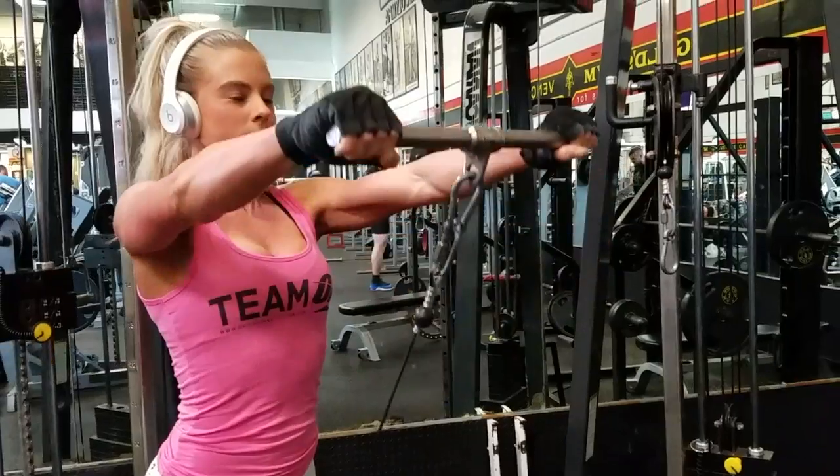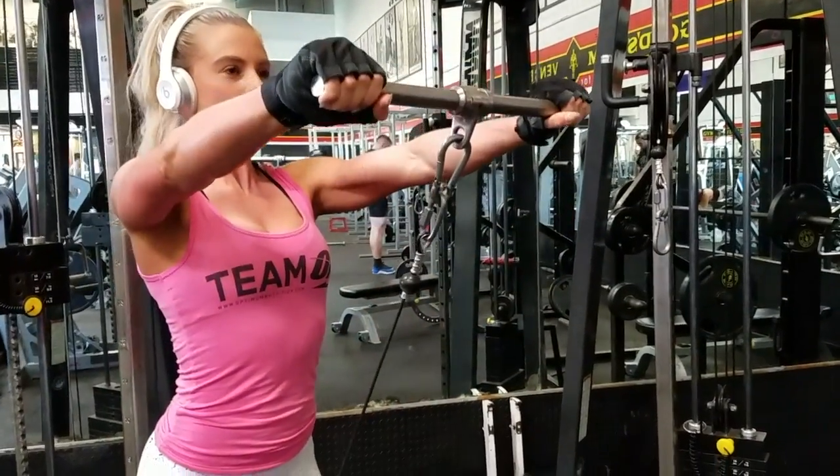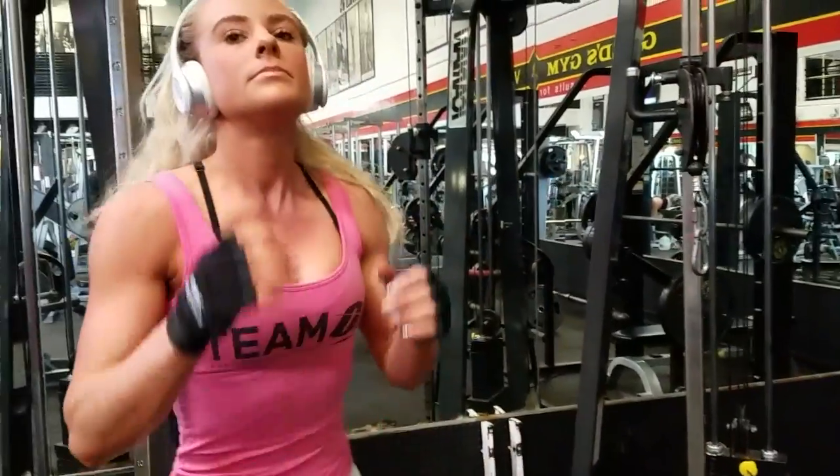So with cable, obviously you've got a bit of a different resistance to using a dumbbell. So you actually keep the tension on the muscle the whole way through the range in a different way to using a free weight if you're using a plate or a dumbbell. It's really important to keep your belly braced and stay standing upright. It's tempting to want to lean back.